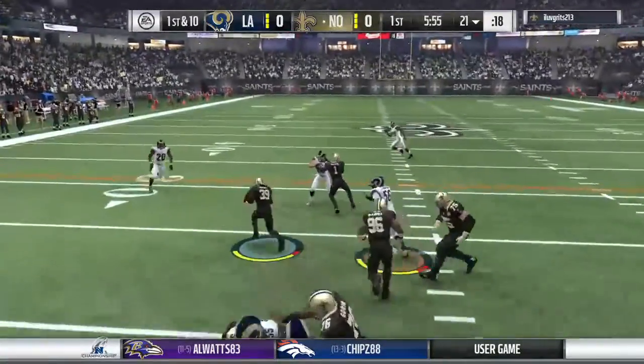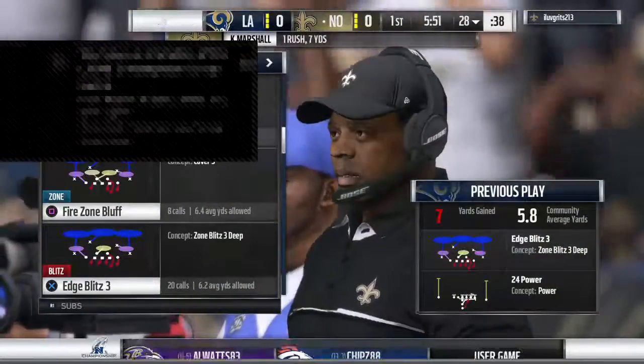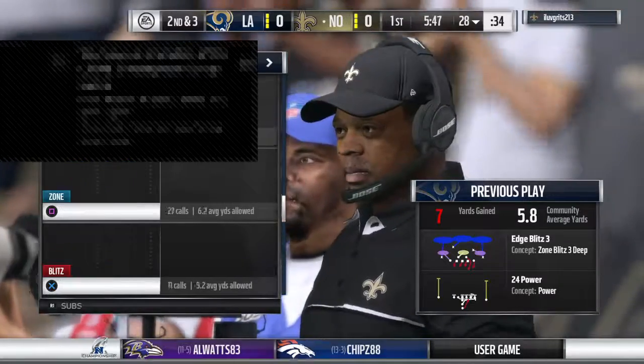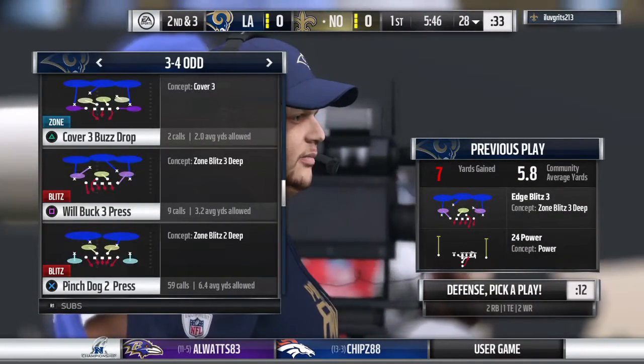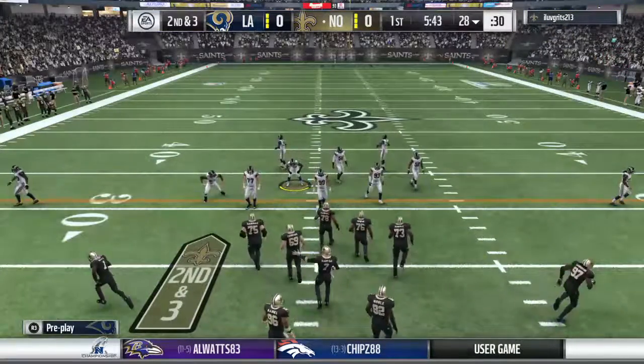Here's a carry now for Keith Marshall, and he'll take it ahead to the 28-yard line. A solid run on first down, gain of 7, leaves him with a 2nd and 3. First play of the drive, let's give credit all around. Excellent blocking, but the guy carrying the ball, he was the finisher. A really nice run.